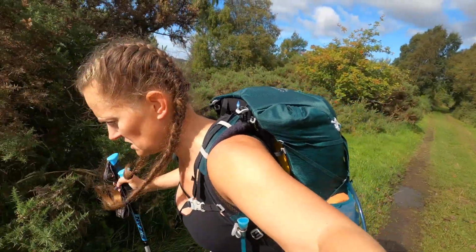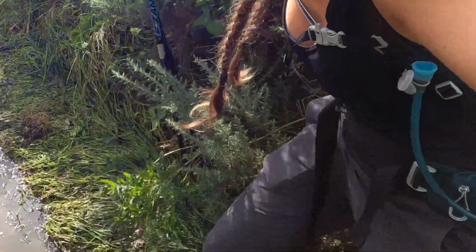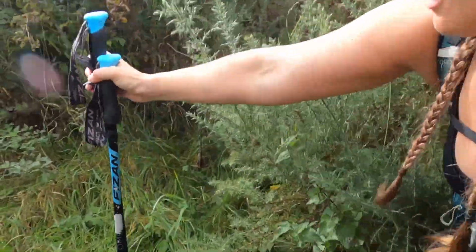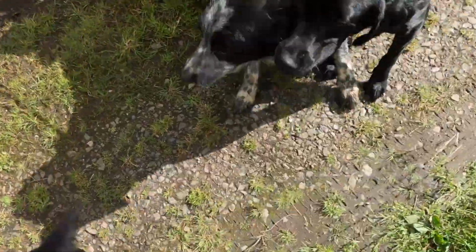Dry feet, dry feet. Dry feet, nettles, brambles. Oh yeah, brambles, brambles, brambles. Oh, that's in my bum. That's in my bum. Oh, that's on my arm. Yay. Hello, puppy. Hello. Oh my goodness.